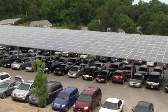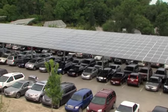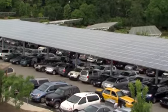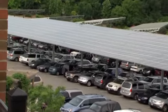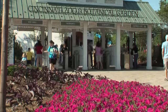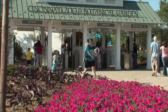This is the largest publicly accessible solar array in the nation. It provides at times 100% of the electric needs of the Cincinnati Zoo, but over a year's average provides 20%. So it's significant because it's doing the right thing. It's really trying to show the public that it's possible to have new advanced energy right here in Cincinnati. Going green at the Cincinnati Zoo makes business sense.